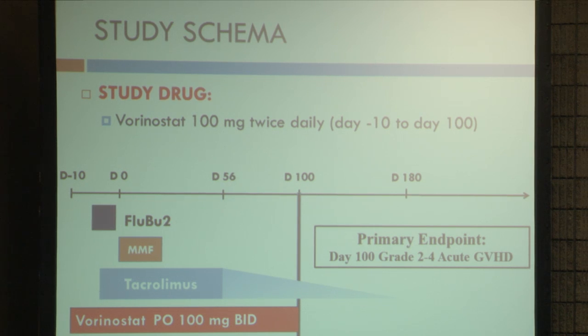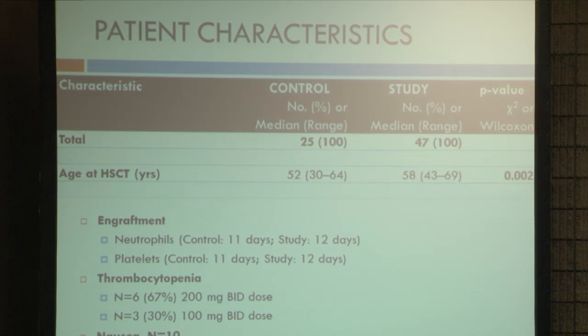Grade 2 to 4 are the ones that are treated, and it's grade 3 and 4 that is really the worst, where the mortality rate, especially for grade 4, is as high as 90%. So these are the patient characteristics between the study control and the study patients. As you'll notice, the age was higher in our study group, and usually older patients tend to do poorly with allogeneic bone marrow transplant.